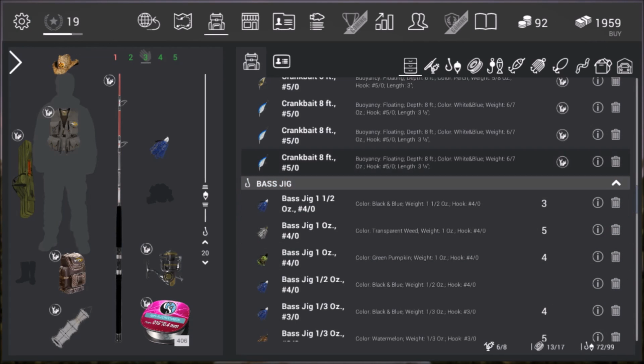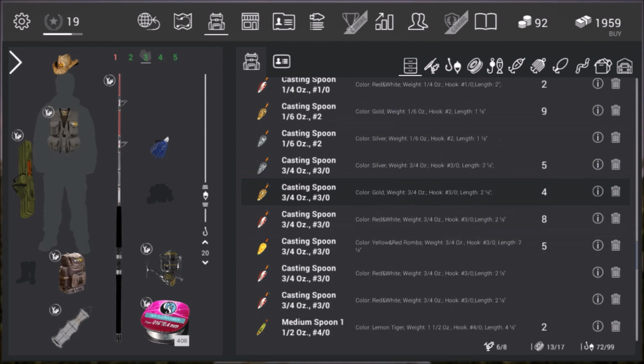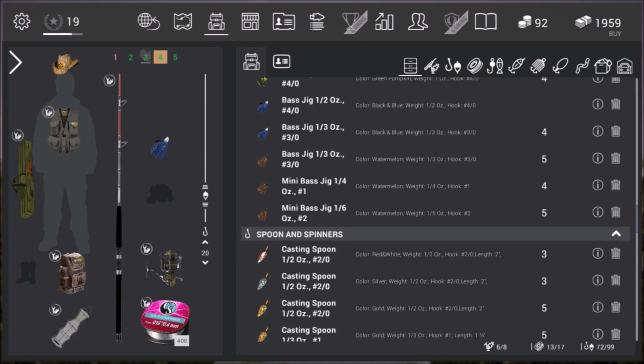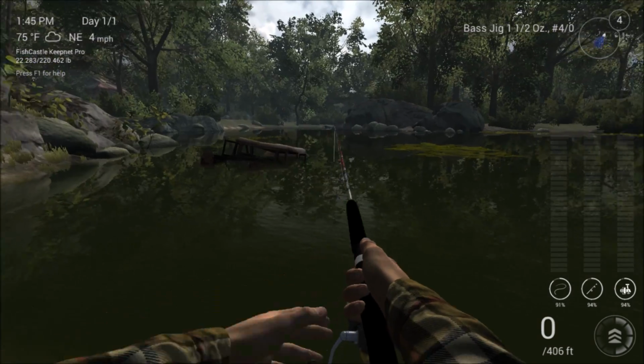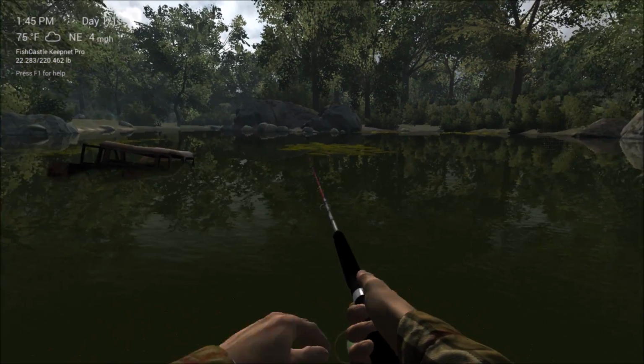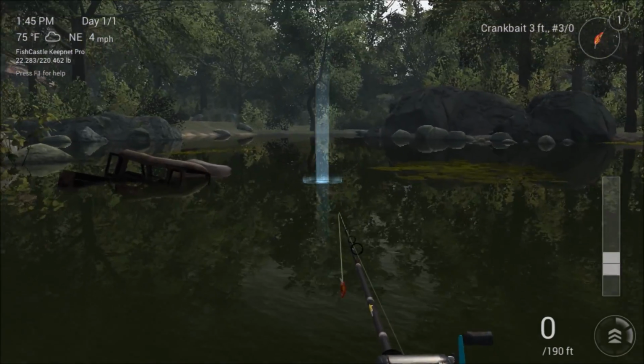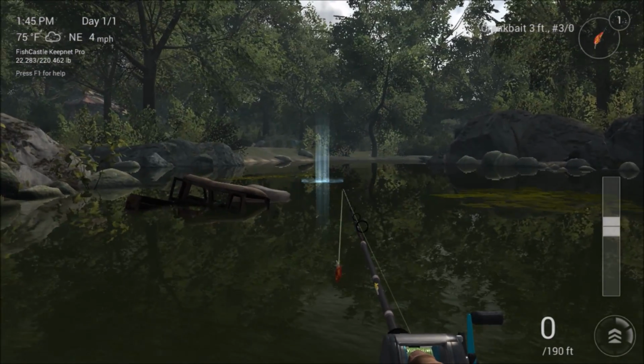Let me go ahead and get the crayfish. Actually, don't I have it on here, one of these? Yeah, I do. So I need to switch to rod number 2. Now these guys, I mean, they just love this thing.